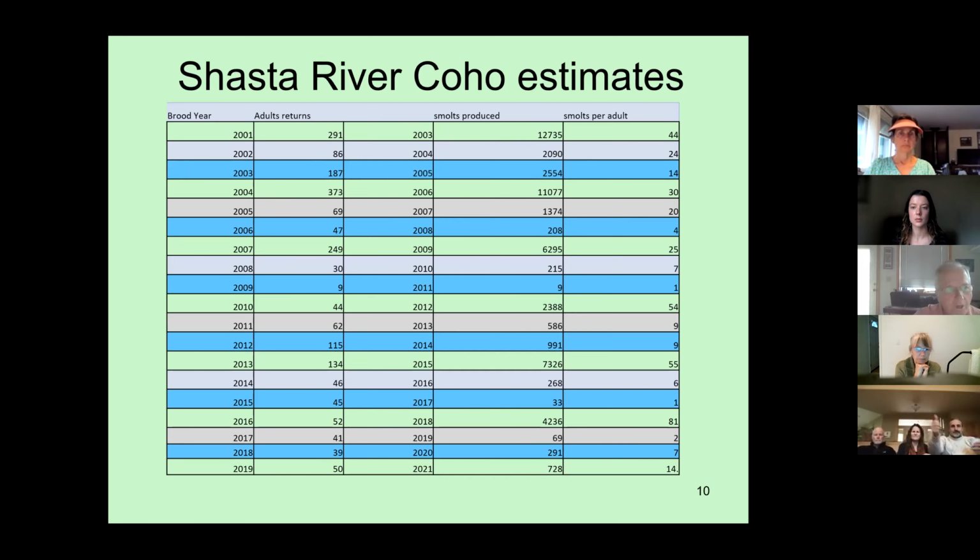Cool. So smolts per adult is just looking at the number of 1+ fish that leave as a result of the adults that came back in the brood year back. So in 2003, 44 smolts were returned per returning adult.